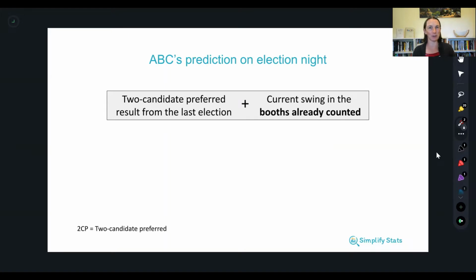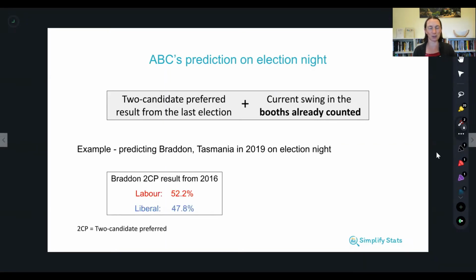They need to know who the top two candidates are for the seat, who are likely to win, what their results were in the last election, and then what the swing is of the booths phoning in their results on the night. I'm going to look at Braddon in Tasmania and try and predict the 2019 election using the 2016 results for Braddon, which had the two top candidates between the Labor and the Liberal Party, and the Labor candidate won with 52.2% of the vote.